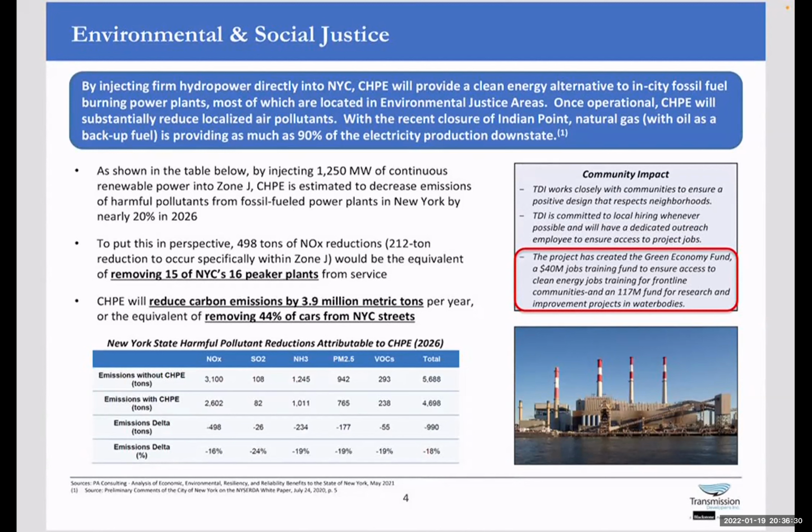And we had our economists look at the equivalent amount of local pollutants that we'll be displacing. It's equivalent to about 15 out of the 16 peaker plants that are currently parked all over New York City. So this is a significant amount of reduction in very local pollutants, which are health-related issues in these communities. So this is a very positive attribute of the project from a very local perspective.